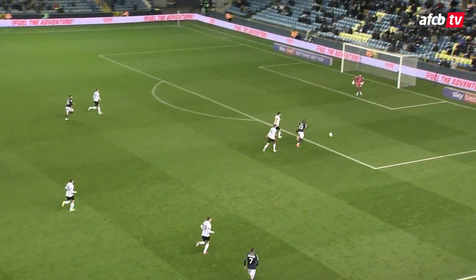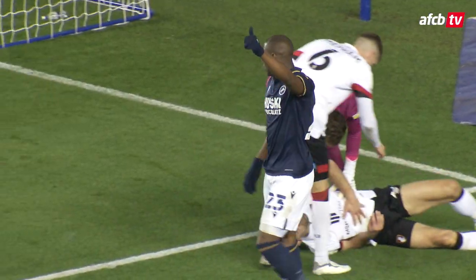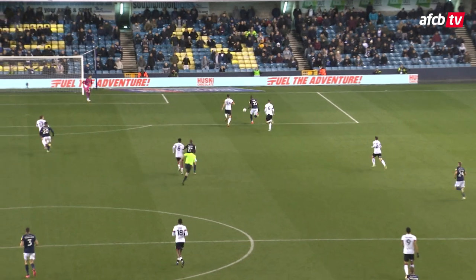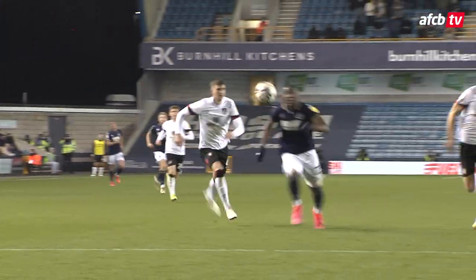Ballard sends the ball forward, looking for the run of Benik Afobe. Afobe inside the box, shoots early. Last-ditch, sliding, brave tackle from Gary Cahill to put it behind for a corner. Really important defending from the experienced Cherries centre-back. Afobe through on goal, pulling the trigger. Behind for a corner.